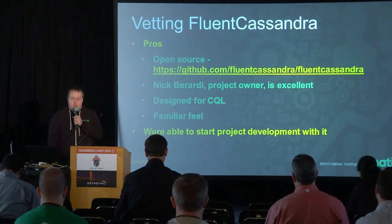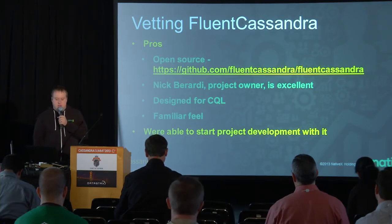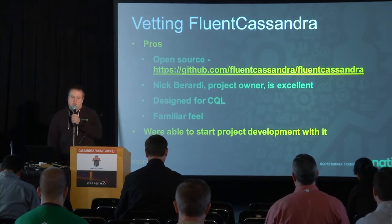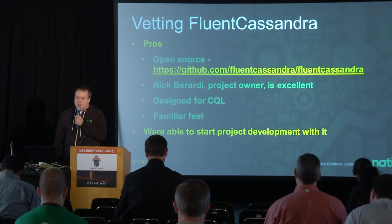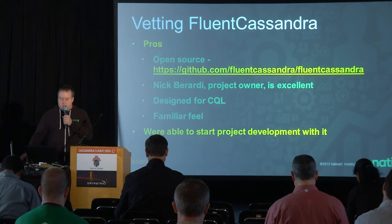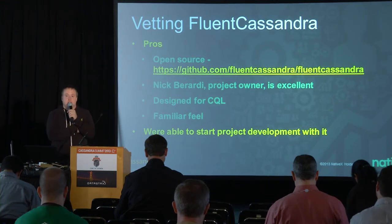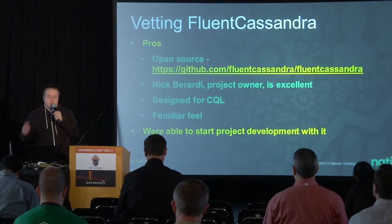Another thing about Fluent is it really had that familiar feel. Nick is a .NET developer, and he really designed the thing to wrap the Thrift objects into .NET types, and so it just felt a lot more familiar than some of the other choices we had. And the key thing here is, as we were doing this project migration, we were able to start our development with it and get the project rolling.